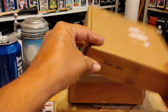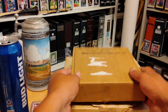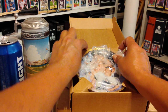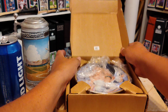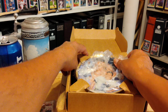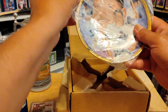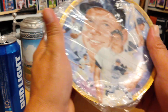I wish I had more space in my card room to show this. I would love to display all this stuff. When I bought this one, they were $15 each, as you can see here. But the guy told me if I bought the Mickey Mantle and the Babe Ruth, he'd give them to me for $10 each. I was like, $20? All right, I'll take it. I honestly thought this was going to be the same plate as the one I already showed, like this one. But I took a chance, and luckily it wasn't the same one.